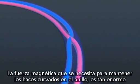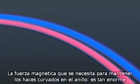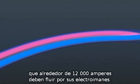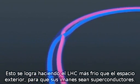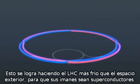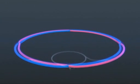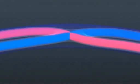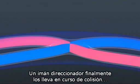The magnetic force needed to keep the beams bending to the ring is so enormous that nearly 12,000 amps must flow through its electromagnets. This is achieved by making the LHC colder than outer space, so that its magnets become superconducting. Now the protons are ready to collide in the detectors. A steering magnet finally brings them onto a collision course.